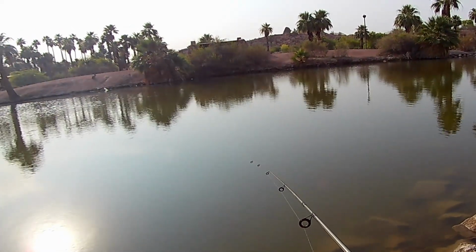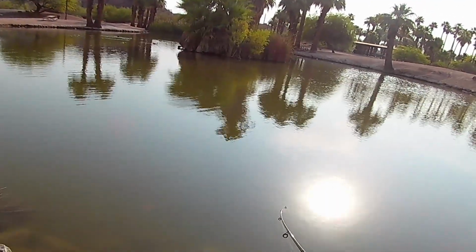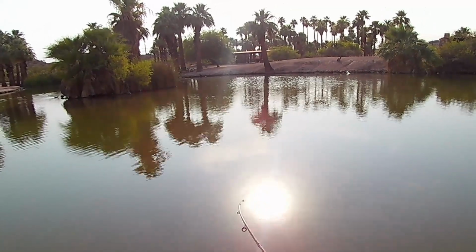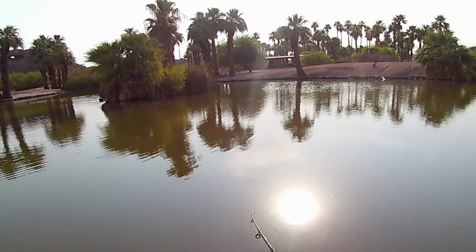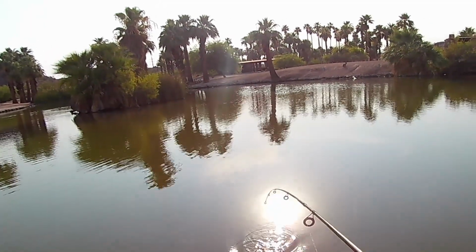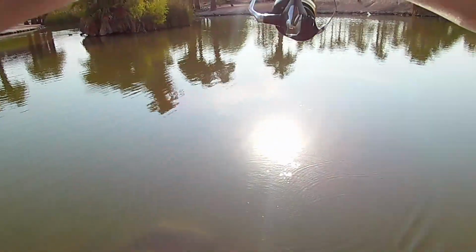I do see lots of action on the water here. Like right over here, you can see all these bubbles coming up. I don't know if that's just natural or if maybe we do have some shad or something up here bubbling up. So I'm going to throw this for a couple minutes, and then I'll probably throw in the bread here today.